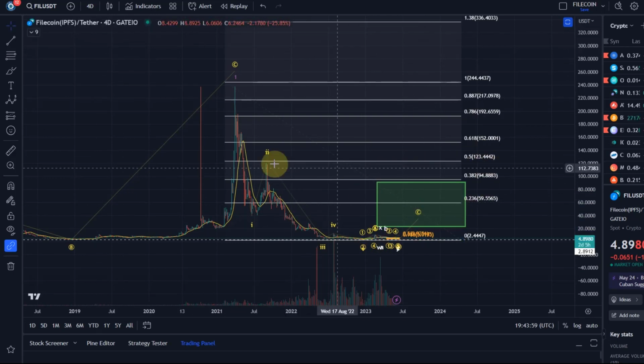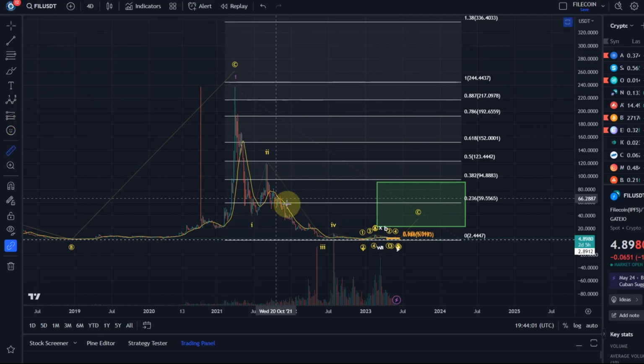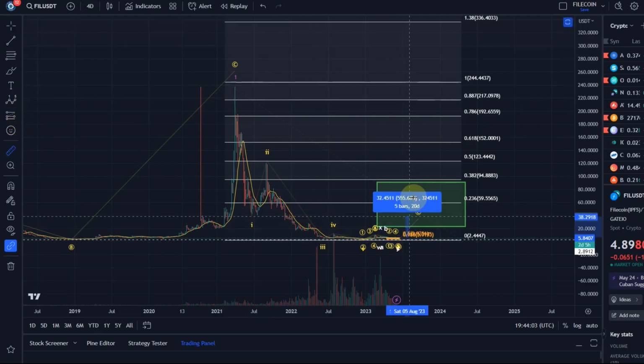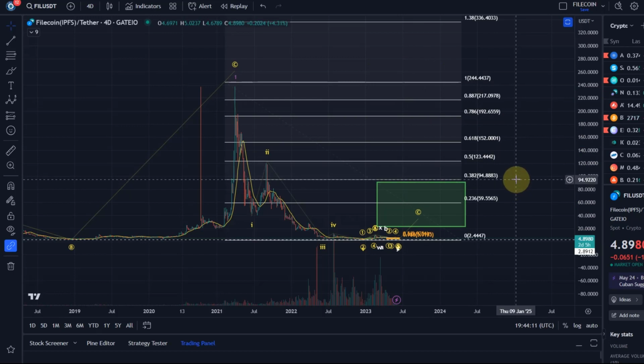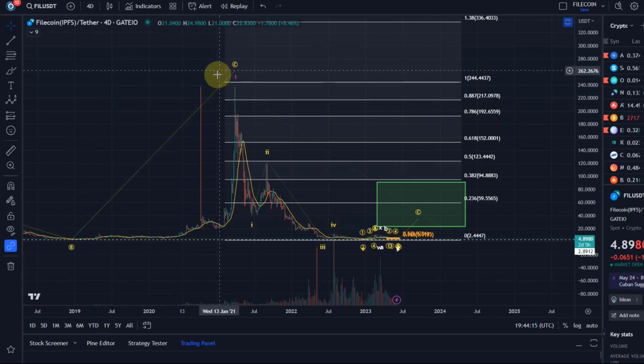That's massive already, right? So I find it here, let's say, less likely that it will make a new all-time high. It would be 4,000% to get to a new all-time high. We will see. Nothing is impossible in crypto, right? But the structure makes me think and makes me doubt.